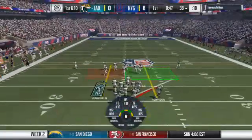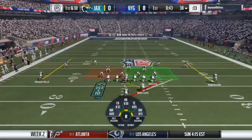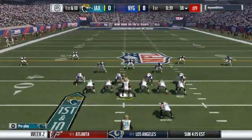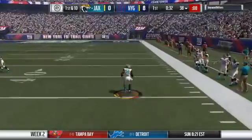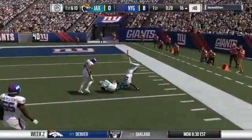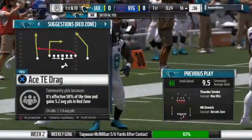Tight end's left. Hey, 4 down. Set. Green 39. Now a handoff here to his running back. And some space here. There he goes, right side. And they finally bring him down, but he reaches the 16.